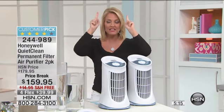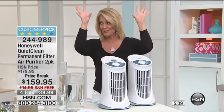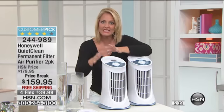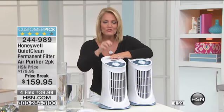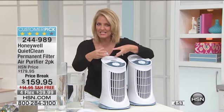That's that same dust that sticks on your ceiling fans. It's the same dust that sticks up on your popcorn ceilings, if you have it. This is going to take that and put it in here, and the air that gets in there gets trapped inside. And then you never have to replace a filter. All you have to do is simply rinse it out and wash it out. Now, imagine all that dog hair and pet hair and everything that gets stuck inside there.